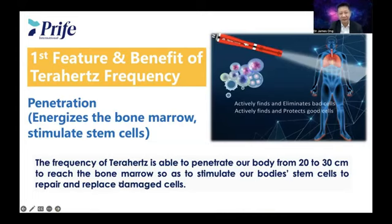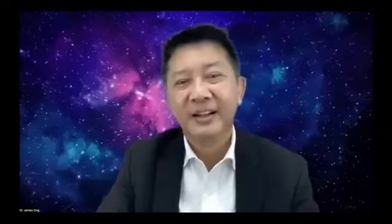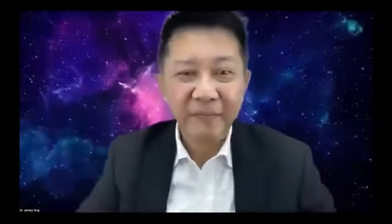The first one is, as I said, the penetration. The frequency of terahertz is able to penetrate our body from 20 cm to 30 cm to reach the bone marrow, so as to stimulate our body's stem cells to repair and replace the damaged cells. Now, a lot of us will be thinking, is there any evidence to substantiate that terahertz stimulates stem cells?